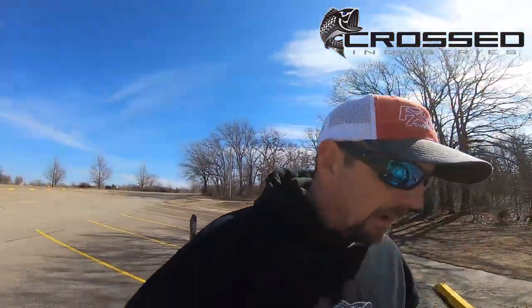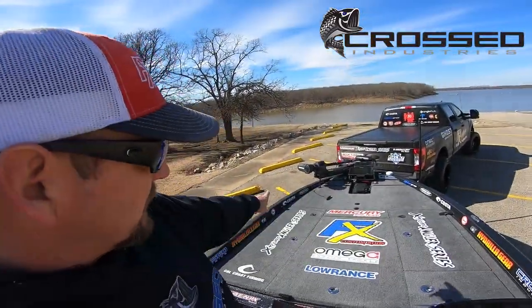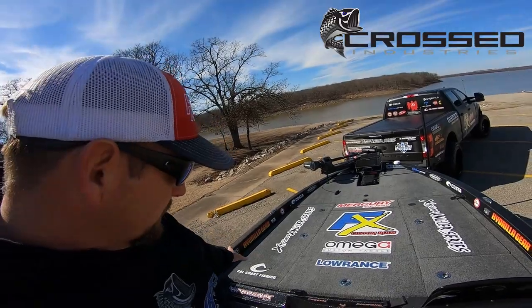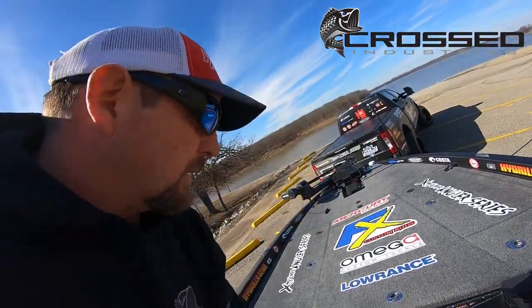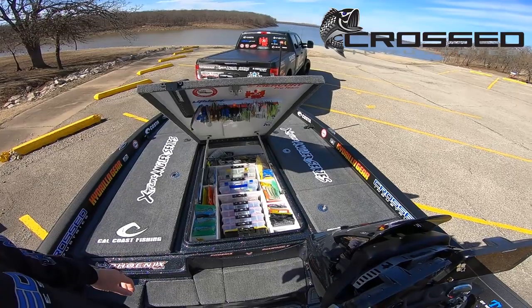What's really cool about it, this year they went to the raised deck. The gunnels aren't so tall on this, and I'm a fan of that because I do a lot of flipping and stuff like that, and I just kind of like that to be raised up quite a bit. But what I absolutely fell in love with is that right there.